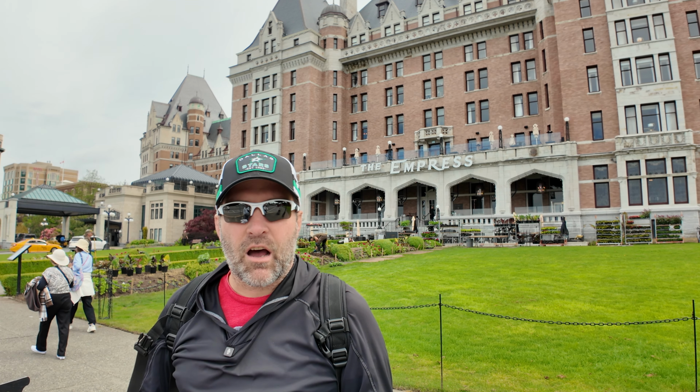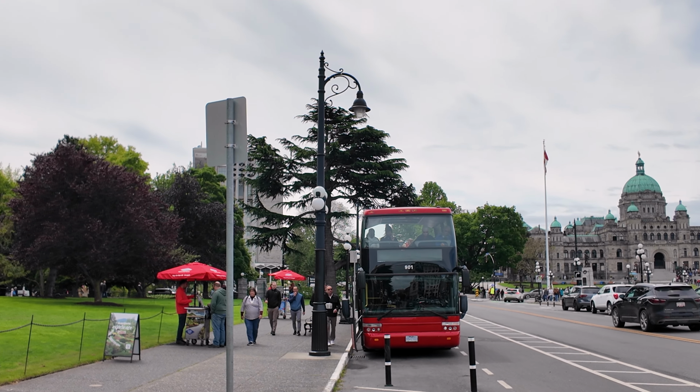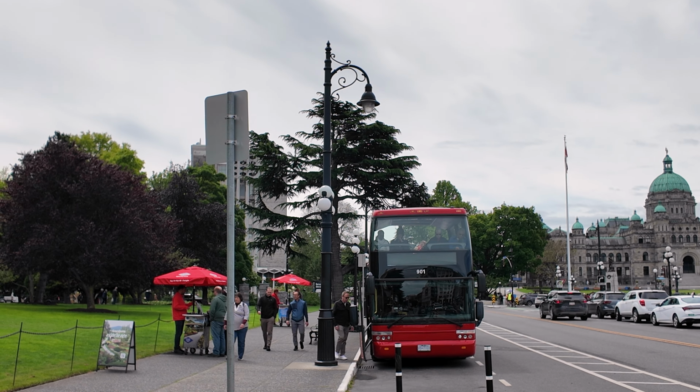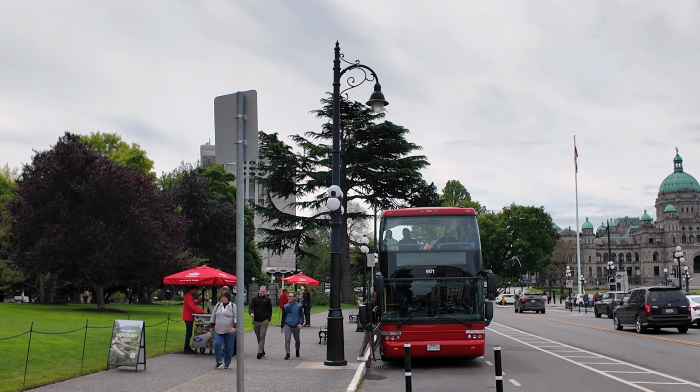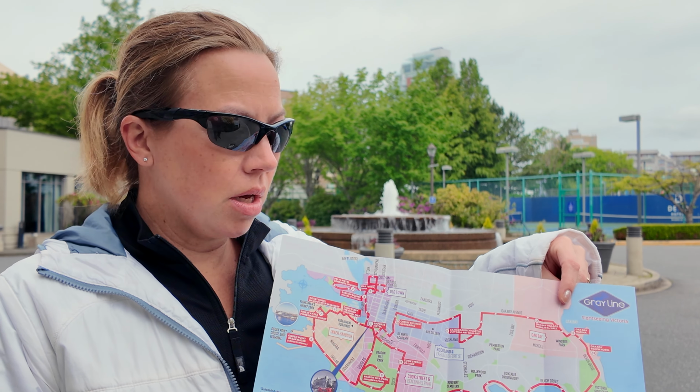All right, so we just got off of that bus tour that we recommended. That was through Gray Line. It's this big red double-decker bus. It has inside seating downstairs, and then upstairs you can have open air. So we had 15 stops, and it took you all over.